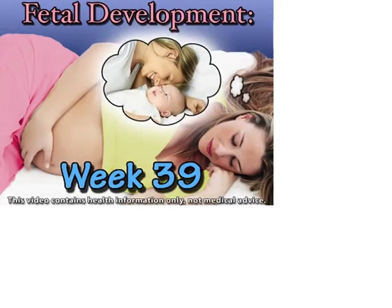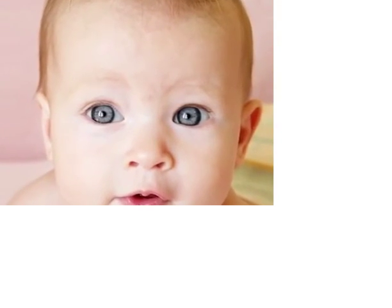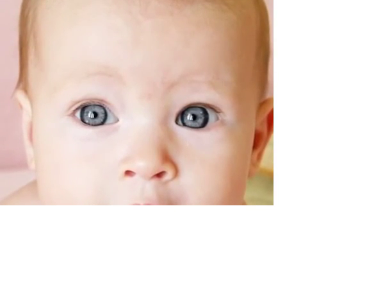You're probably spending most of your waking hours imagining greeting your little one face to face at last. What will your baby look like? There's no way to tell. For example, many dark-haired parents give birth to fair-headed babies and vice versa. Meanwhile, your baby's eyes may not show their true colors until your baby is about 6 months old, staying the same slate gray-blue color they were at birth.